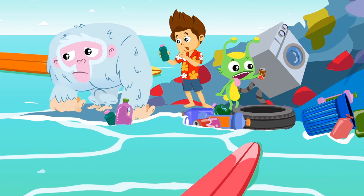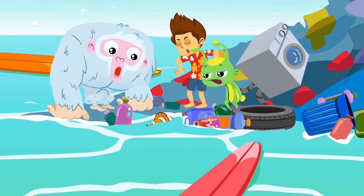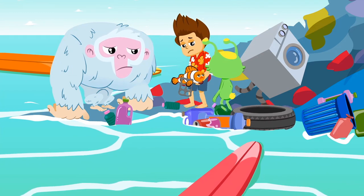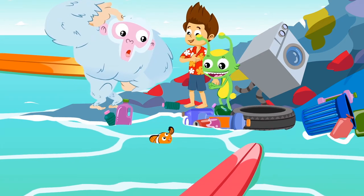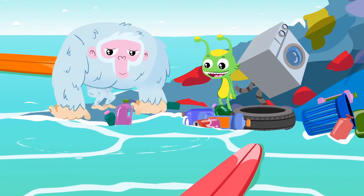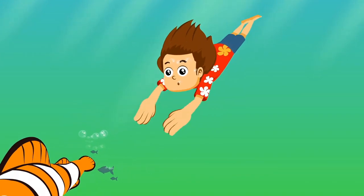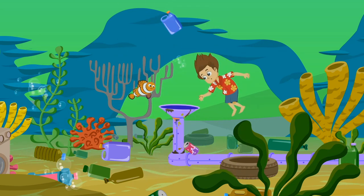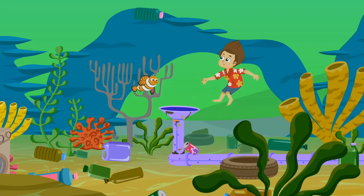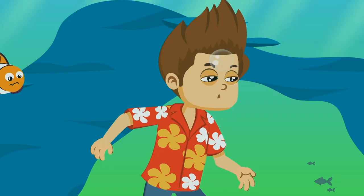Kids, we have to... Wait a minute. What's that floating in the water? It's a fish trapped in a six-pack ring. But Groovy freed it. To the water, Ryder. Our new friend wants to show you something. You're not going to believe where the pipe leads. Exactly. It's Dr. Spooky's ship.